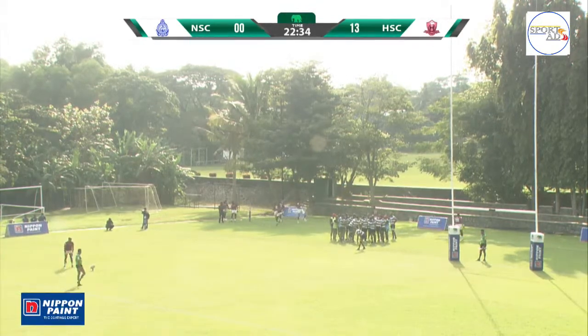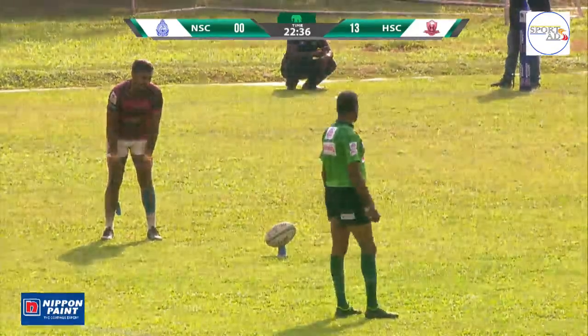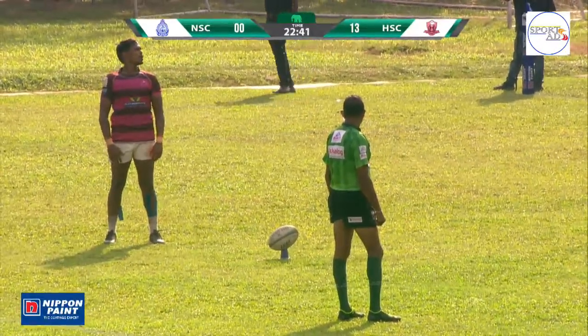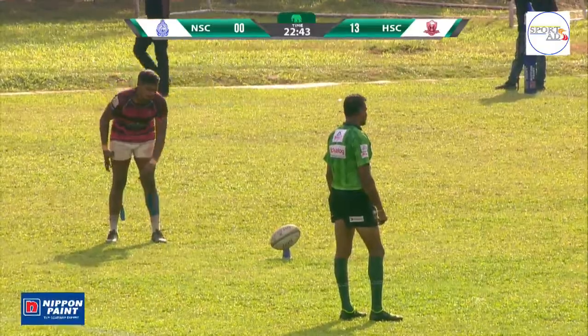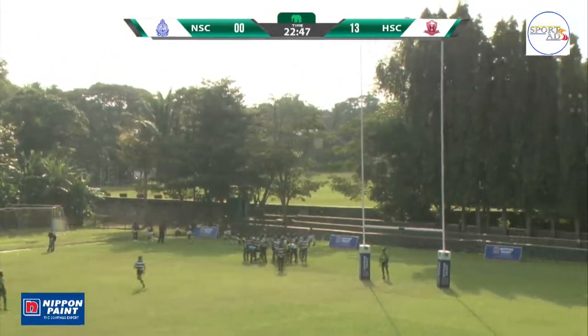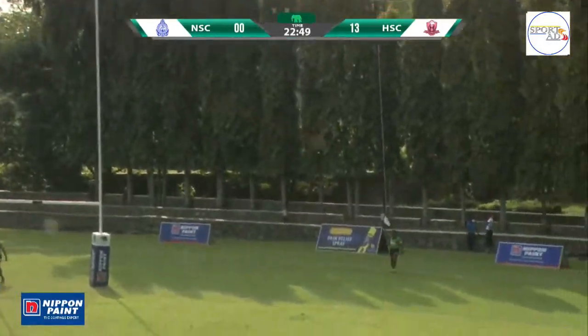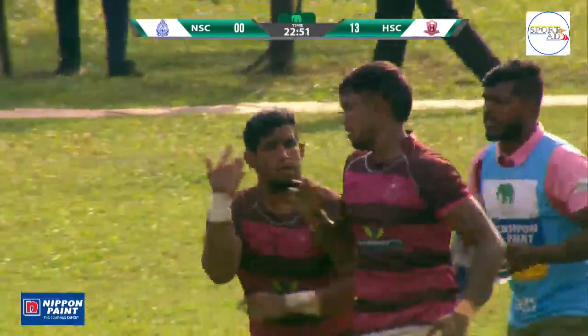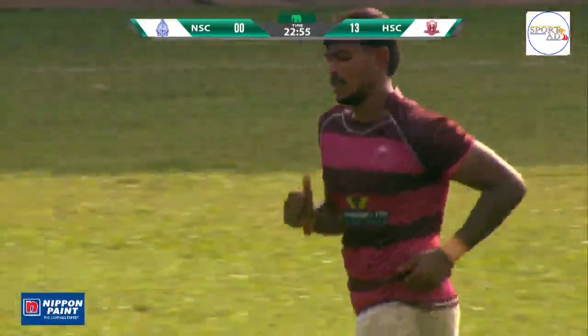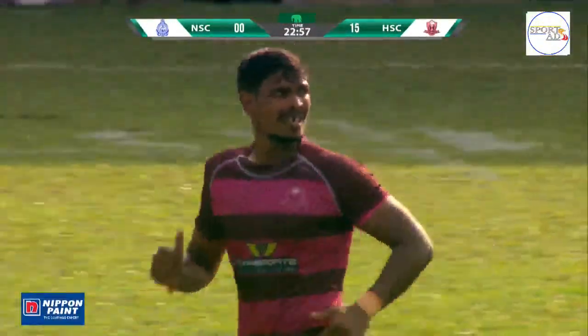Havelock FC once again breaking that line, for the second time in under 25 minutes. Sandesh Jayavikrama with the kick to increase the lead. Yes, that goes through the kick, and Havelock FC is in the lead, 15 points to nil against Navy FC at Navy Den.